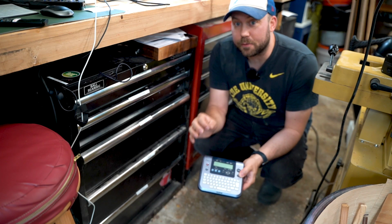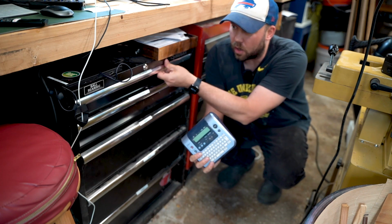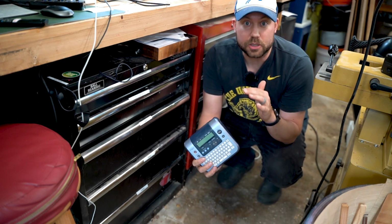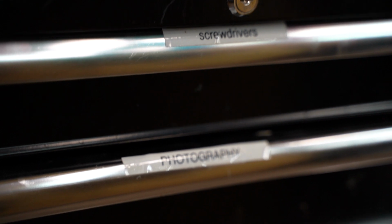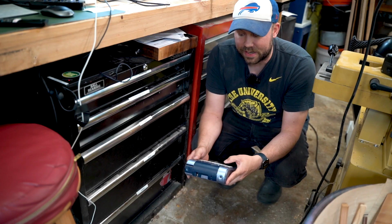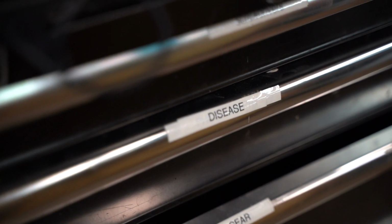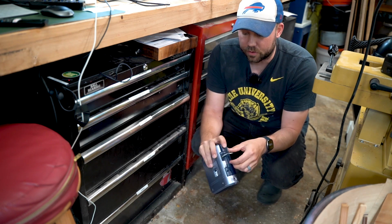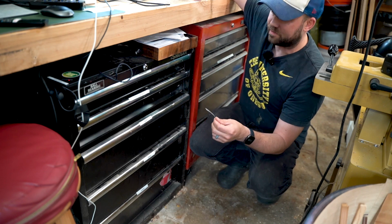One thing that's been really nice is using one of these simple label makers and putting on what's in each drawer, and then I can switch that out when I inevitably switch up what's in the drawer. So I have screwdrivers, here I have my photography stuff, but if you don't want people to know what is in there, you could say disease instead, and then I'm sure if someone decides to break in, they're gonna steal all your other stuff, and then they're gonna look in your disease drawer and say, I don't want that, I don't want any of that.